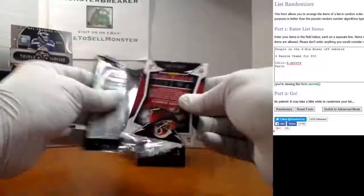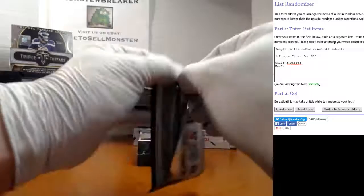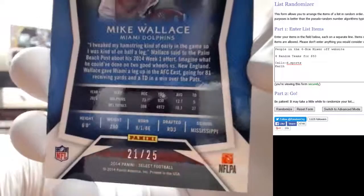Julio Jones for the Falcons, refractor. Mike Wallace, purple prism for the Dolphins, number 21 of 25.